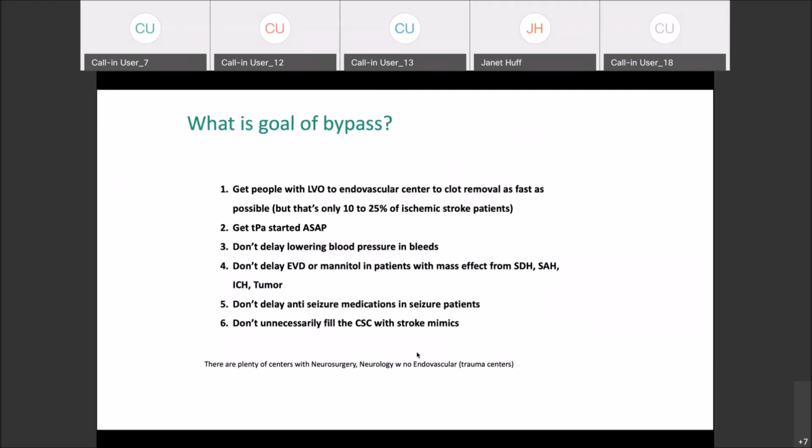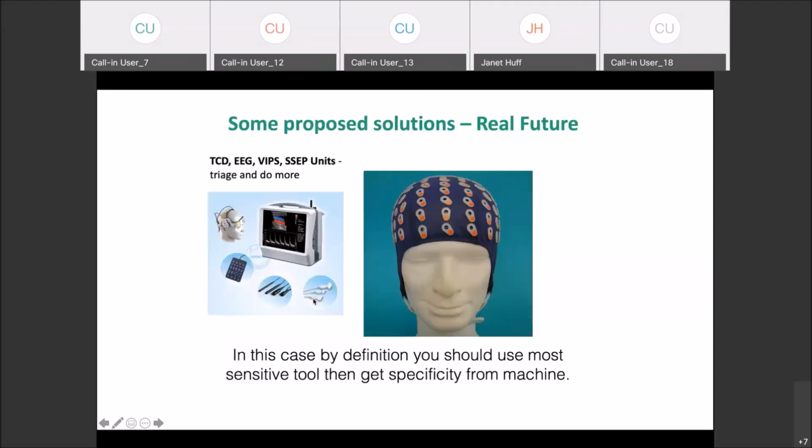So what is the goal of bypass? This is important. I think there are a lot of things that we deal with that are not LVOs, whether it's getting TPA to non-LVOs, getting an EVD in, or mannitol for mass effects for subdural, subarachnoids, ICHs, tumors. There are lots of other things when we're considering bypass.